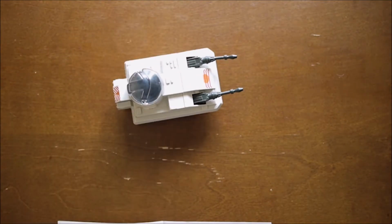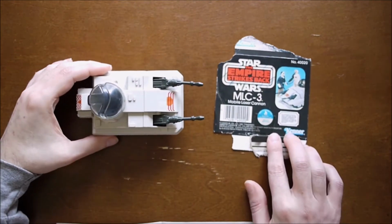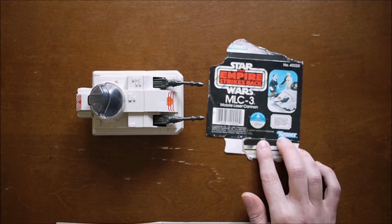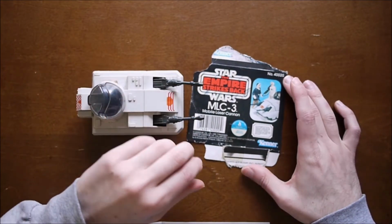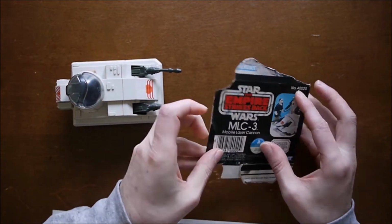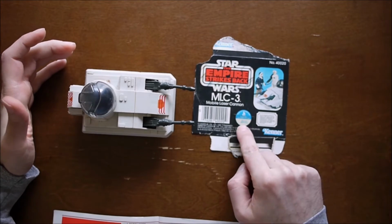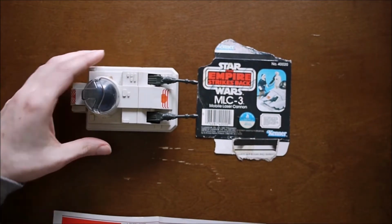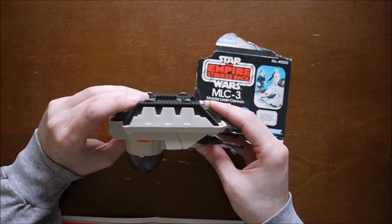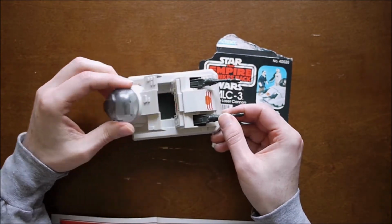I'm not exactly showing these in order of wave though. They were released in 4 waves, so 2 to 3 per wave to reach 9. So this one I actually have part of the box for. The Mobile Laser Cannon MLC-3. So this one would have been, I think this is a side panel of the box, I believe. The box is probably a little bigger. But it's all in one piece as far as I didn't cut out the proof of purchase at least. So, yeah, it rolls around, sort of like a mini tank. It's meant to look like it has treads. It has some wheels on the bottom. And it opens up.